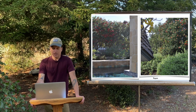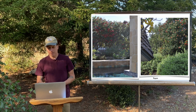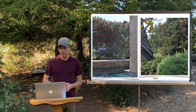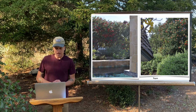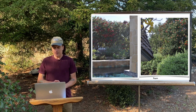The photo next to that is showing a Toyon left alone, not being pruned out into a tree form. This is great for slopes, great for shade, great for privacy screens, and when they're left alone, they're beautiful, they're evergreen, they provide tons of habitat, and are very easy to use in the landscape.